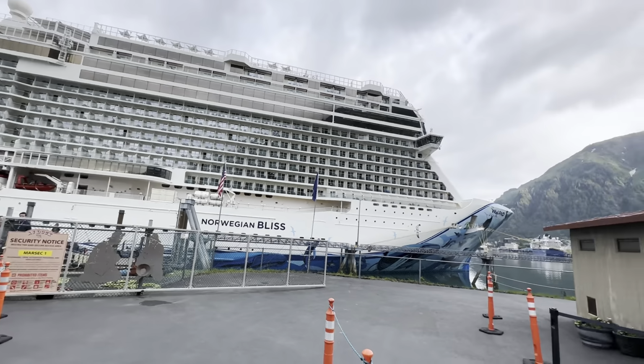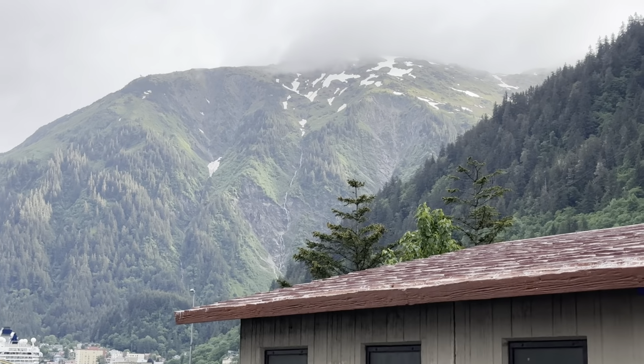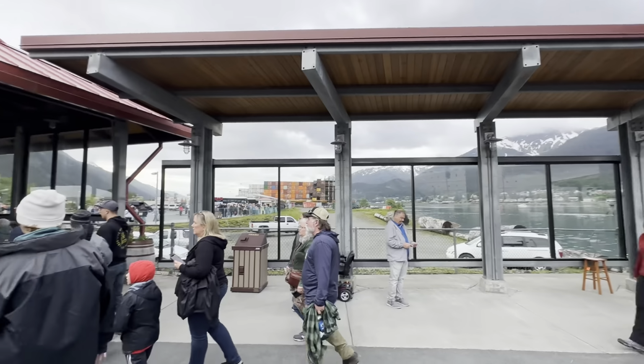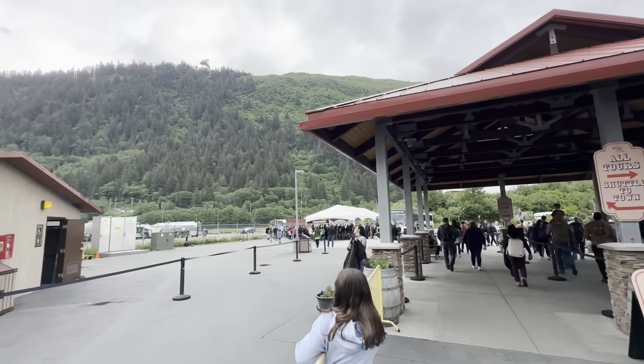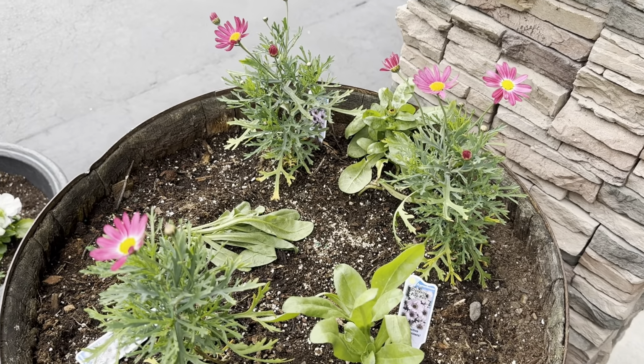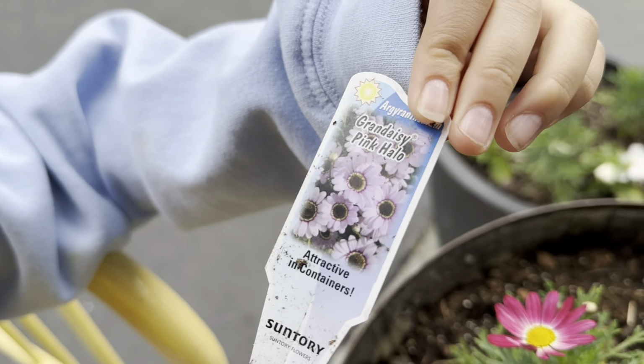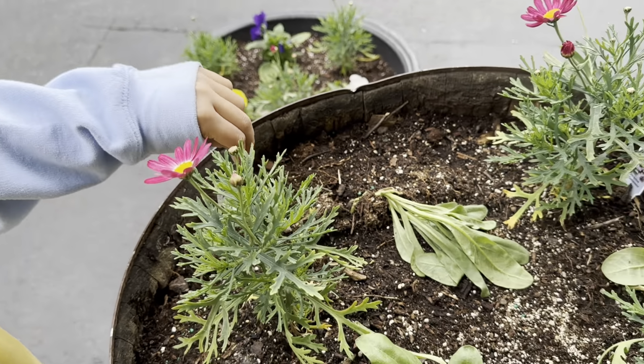There's our ship behind us. Look at that waterfall coming right down there. That's incredible. Everybody's getting off the ship and going to their respective tours or going to town. There's some pretty Alaskan flowers. What are those called, Victoria? Do you know? Grand daisy, pink halo. So it's a daisy variety.